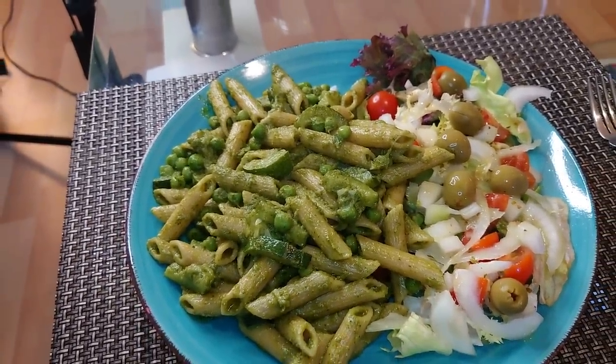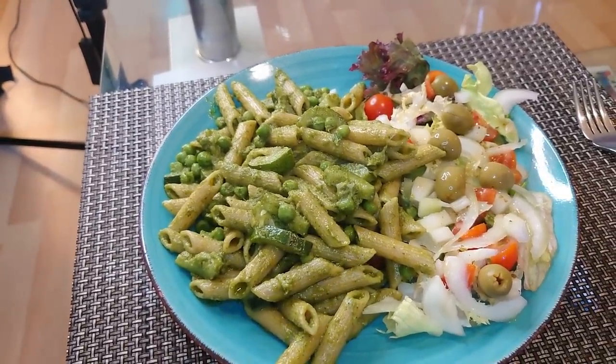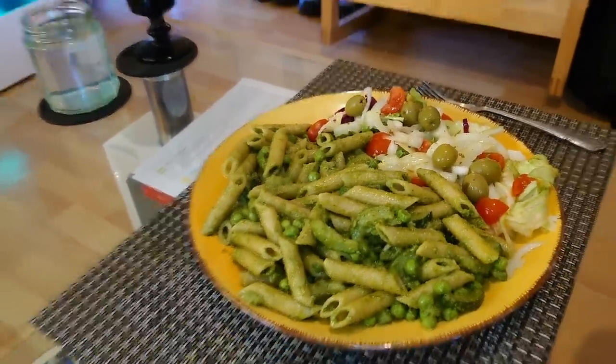Just some mixed leaves, chopped onion, chopped tomato and pimento stuffed olives. It's a nice summery day today, so it's the perfect kind of meal for a nice summery day. Yes. Anything to end this one with, Brommers? I'll say ample pasta for me because I'm a pasta fiend, which is always nice.